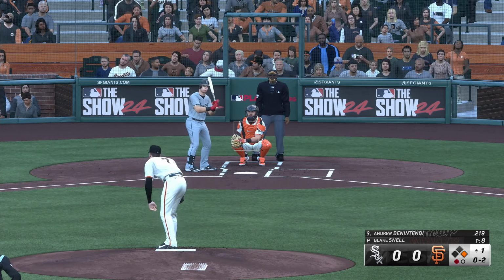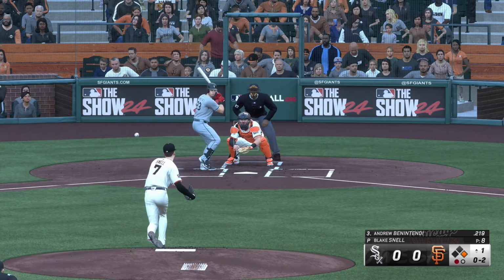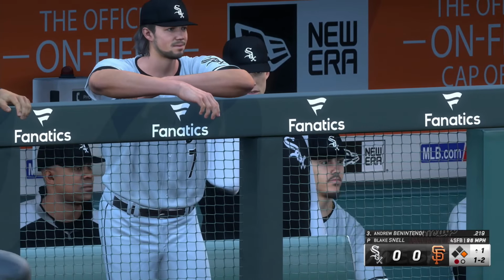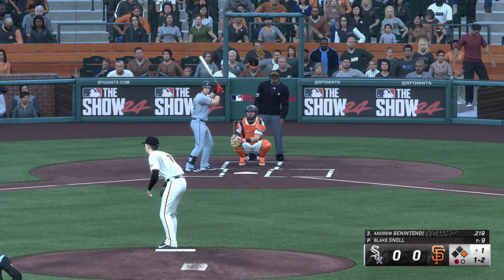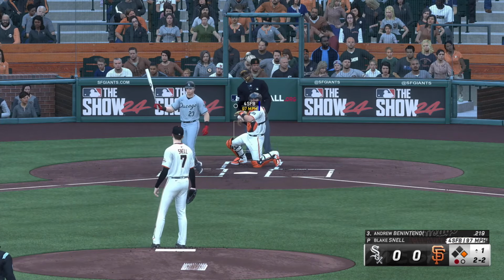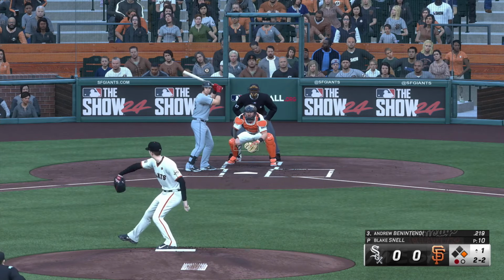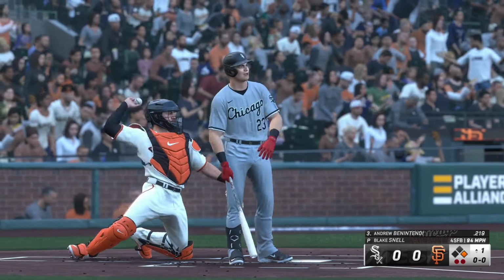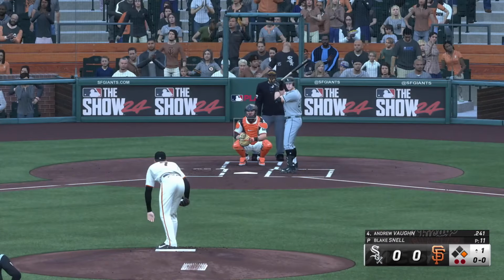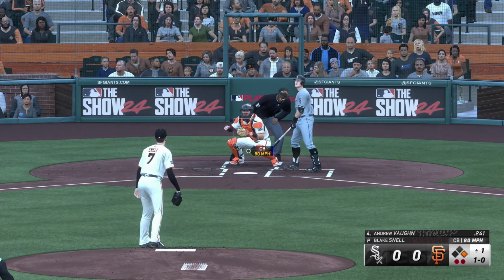Man at first, one away. And that's off the inside edge. Now 1-2. And now the lefty will chase that time. Swings and misses, and there's two down. Benintendi just ran out of patience there. He took a couple of pitches to even that count off at 2 balls and 2 strikes, but that time chased outside the zone. Andrew Vaughn at the plate now.